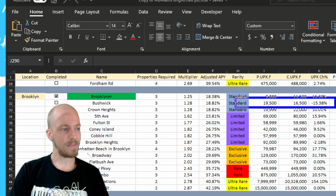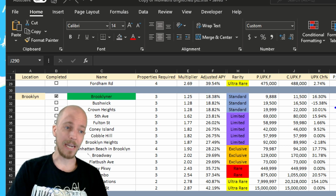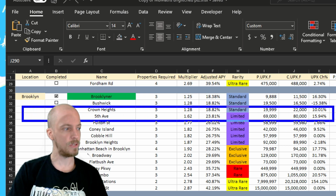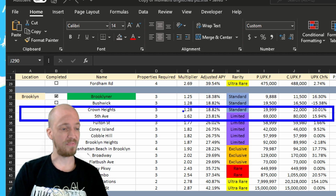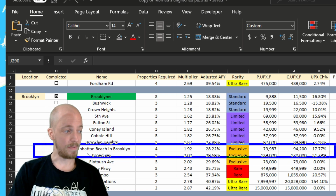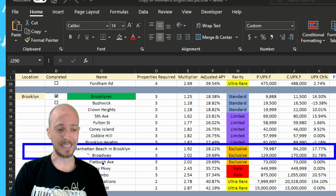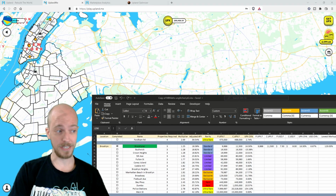Outside of that, though, we do have a nice little decrease. Bushwick in Brooklyn down 15.38%. And it looks like a lot of that shifted over into the other standard and limited collection. Crown Heights up 10% and Fifth Avenue up 15%. And some other notable ones as well. We've got Manhattan Beach in Brooklyn and Broadway, 17% and 31% gains there too. Man, just really ripping over in the New York end.